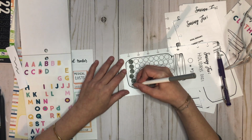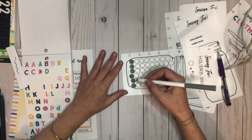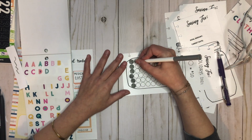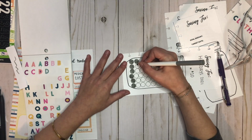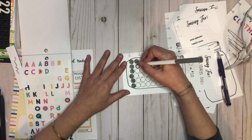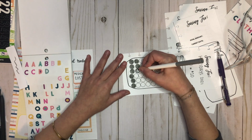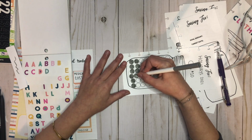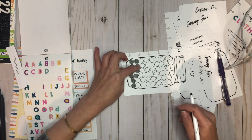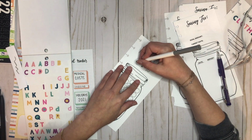And look, it's so great once you start and you already have some money in there to see it start to fill up. There's 6, 7, 8, 9. Wait, 1, 2, 3, 4, 5, 6, 7, 8, 9, 10. Okay, 10. Cool, and then I'm just going to fill this one in also.